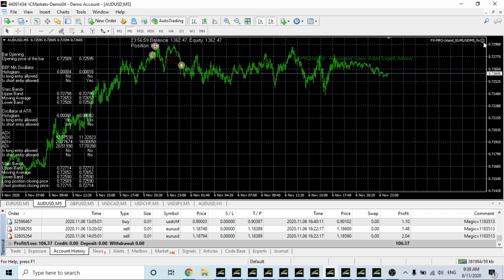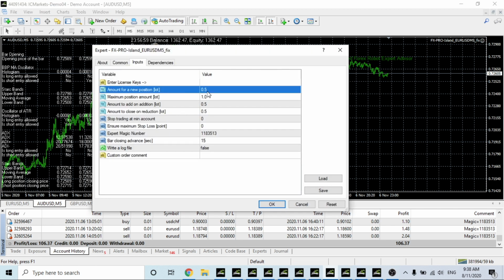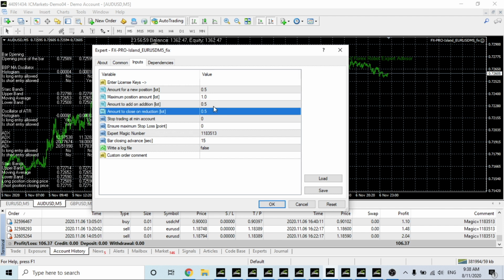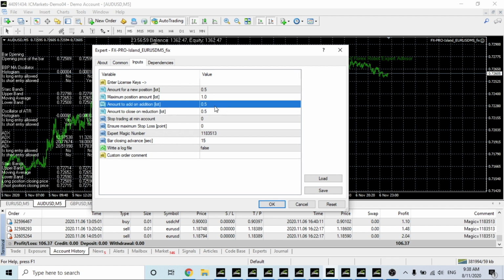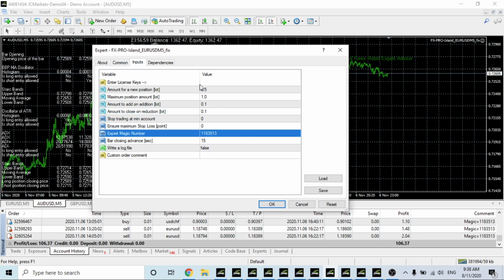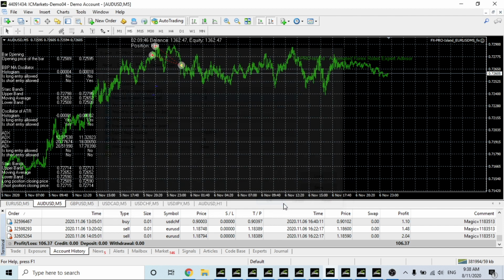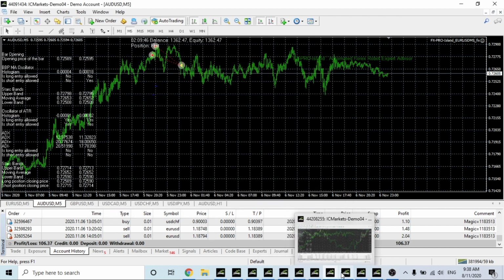With this one you can enter a new position lot, so 0.5. You can have a maximum position amount and you can increase it by 0.5. So essentially, if you have 2 orders, it'll max out. So you probably want to increase it by like 0.1, and 0.1 here too, and then to a maximum amount of 1 lot. So I think that would probably be better.